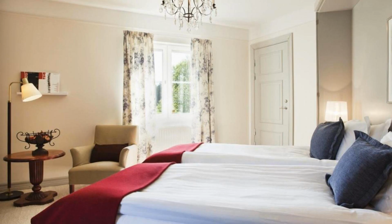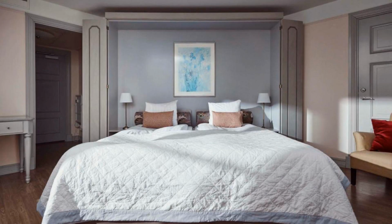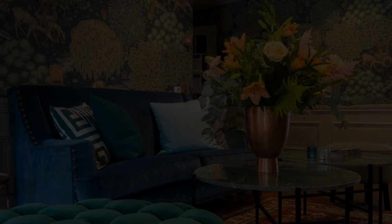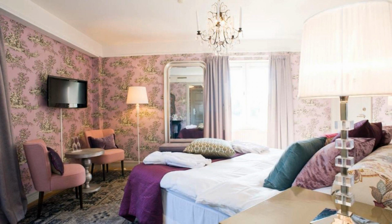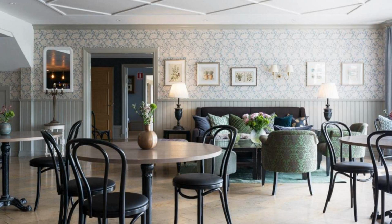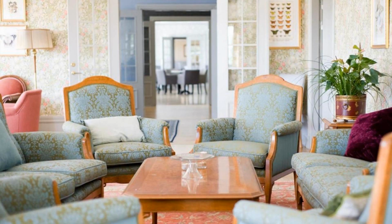Now you are watching a 4-star hotel. The location of the hotel is superb and guests love walking around the neighborhood. There are 10 types of rooms available on booking.com. You can book online and enjoy it. You can see more than 100 reviews of this hotel on booking.com. Its review rating is 8.2, which is very good.